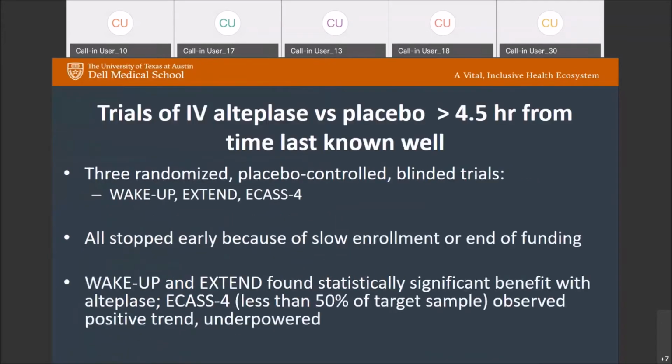Now I'm going to talk about 3 randomized, placebo-controlled, blinded trials of IV alteplase versus placebo in the 4.5-hour time window. All of these studies were eventually stopped because of either slow enrollment or the end of their funding or both. 2 trials, Wake Up and Extend, nonetheless found statistically significant benefit with alteplase.